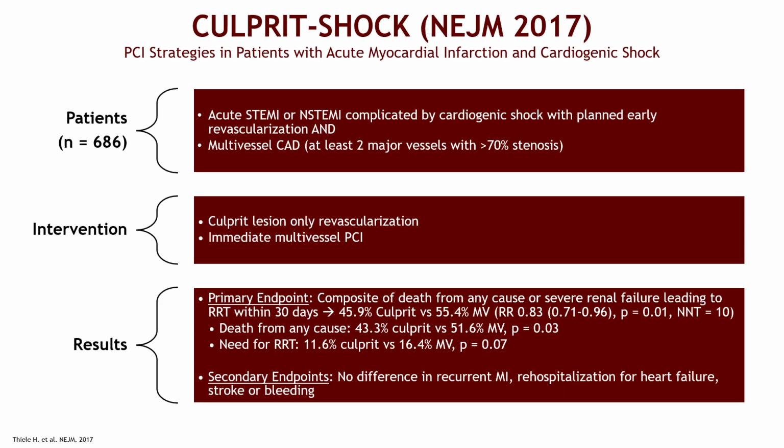Culprit shock trial furthered our understanding in, again, acute myocardial infarction and cardiogenic shock and PCI strategies. They looked at acute STEMI or NSTEMI complicated by cardiogenic shock with planned early revascularization and versus multi-vessel coronary disease, at least 2 major vessels with greater than 70% stenosis. One arm assessed and revascularized only the culprit lesion, while the other arm revascularized multi-vessel PCI.